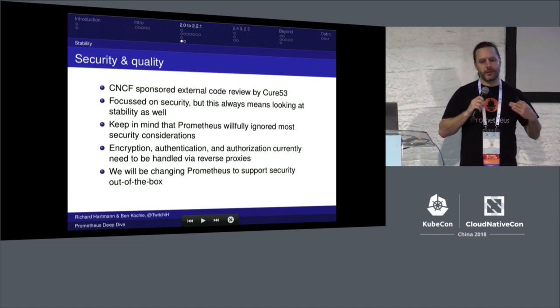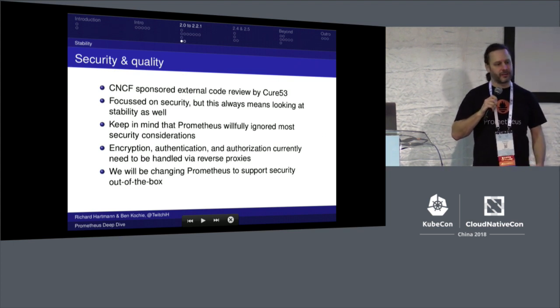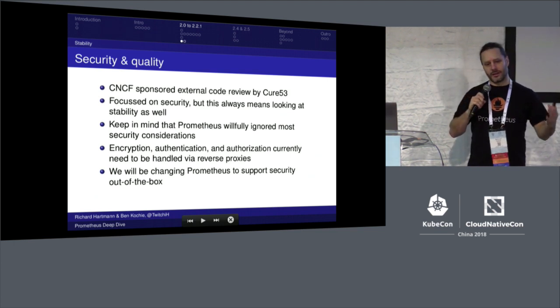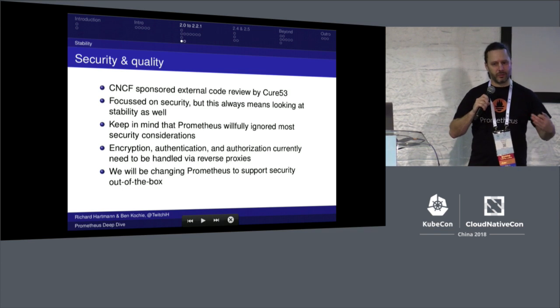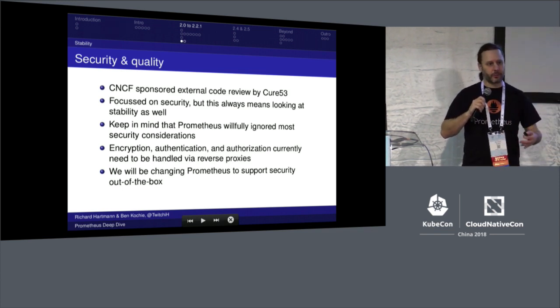So we took a vote at the last developer summit and said yes, we should probably start doing endpoint protection. So over the next some time, it's now on our to-do list to actually start implementing TLS encryption and authentication for exporter endpoints.